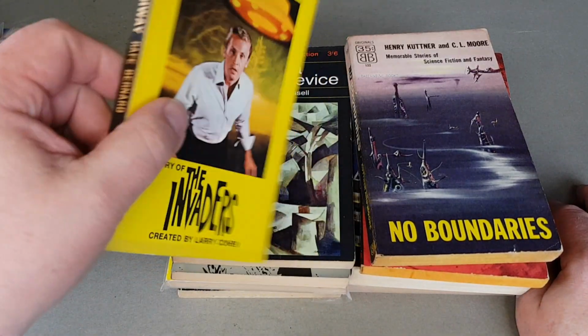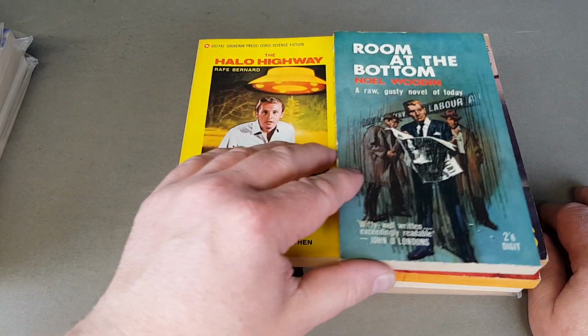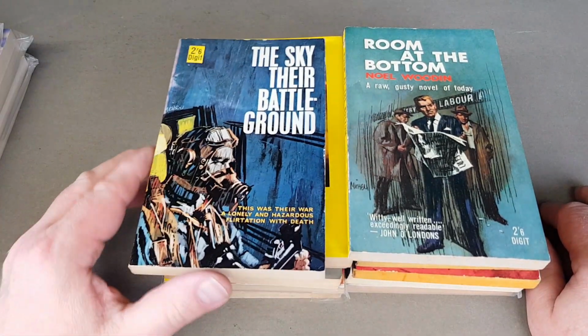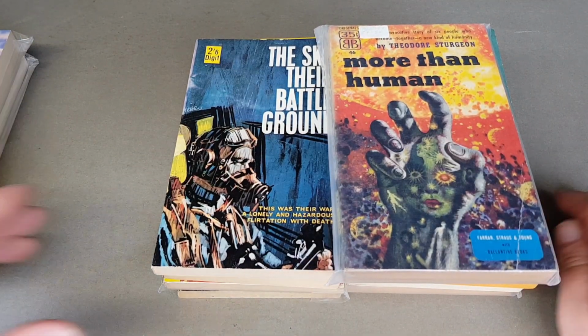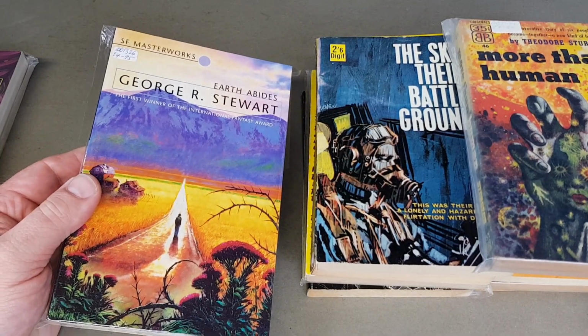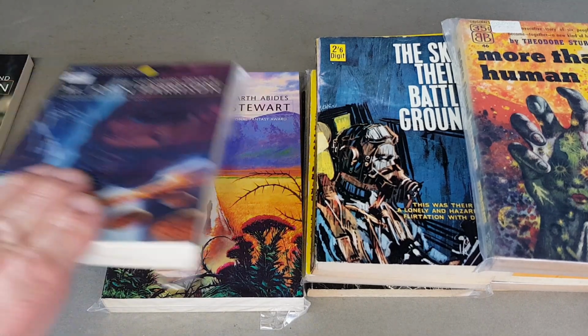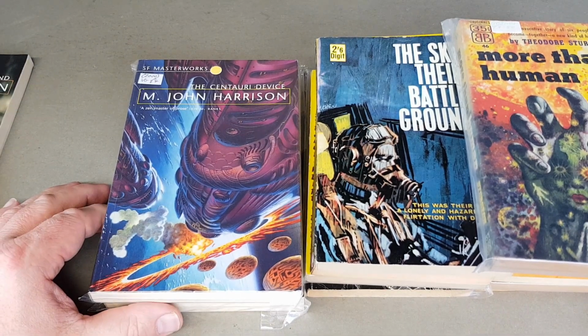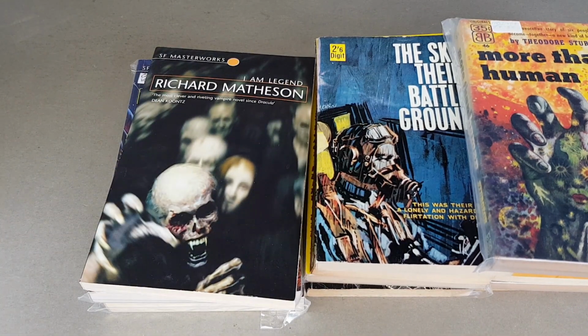This is an upgrade. I've already got this one, but it's a really, really nice copy, so that was good. Nice digit there. In fact, I got a couple of digits from Bob this time round. Ballantine. I picked these 3 up. These are earlier Gollancz SF Masterworks, the earlier ones with the black spines. So we've got Earth Abides, The Centauri Device, and I Am Legend, which is really cool.